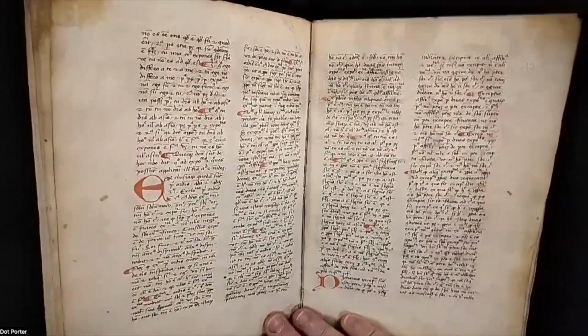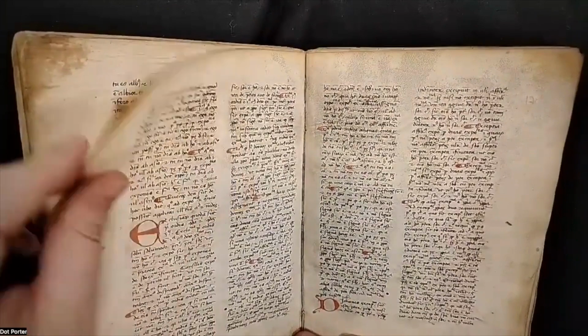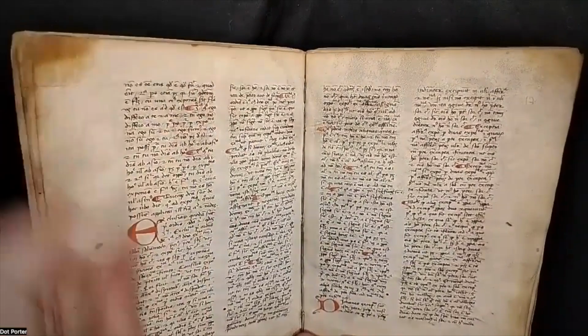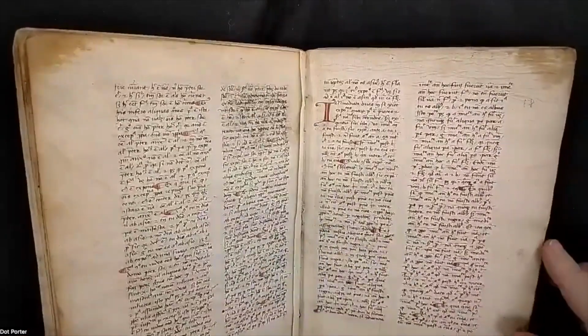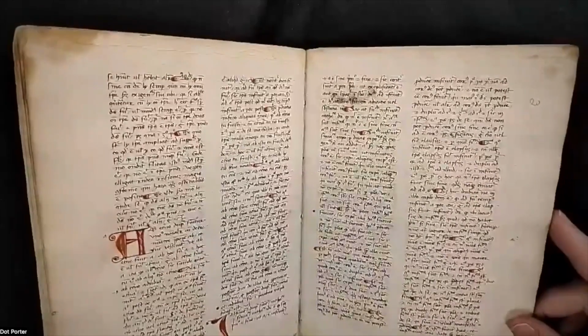And I have to rethink what I said, because I was just talking about the acidity of the paper, but this is parchment. So I don't know what's happening with the parchment there, if it's reacting to the paper or if it's doing something else. So if anyone knows, that's sort of interesting.